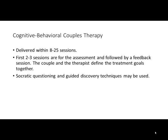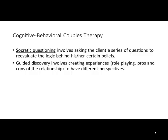So Socratic questioning, you all know, asking a client a series of questions to evaluate the logic behind their beliefs and how they got there. Guided discovery involves creating experiences to allow them to have a different perspective. So role playing, pros and cons, role reversal, one of the more common ones that you use.